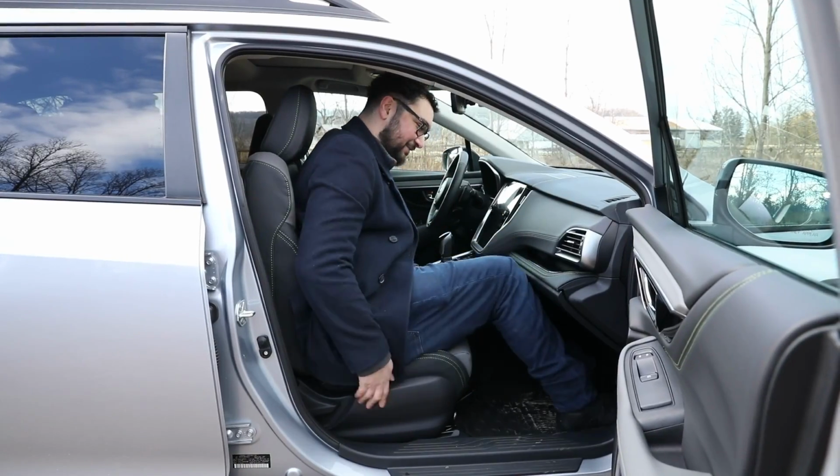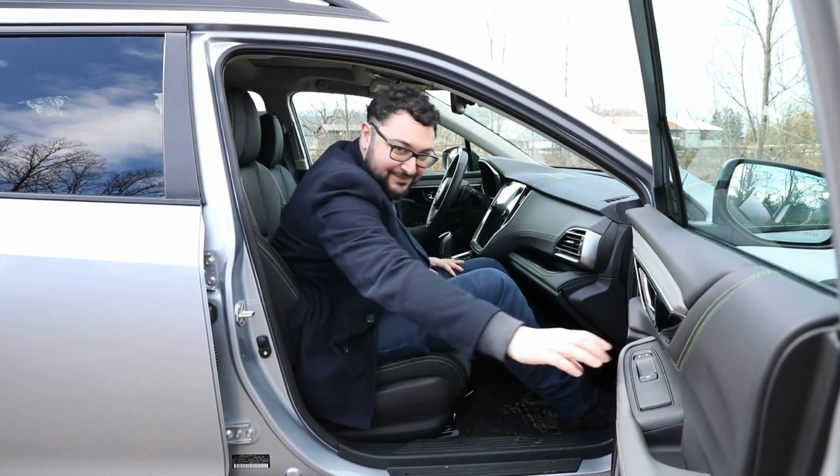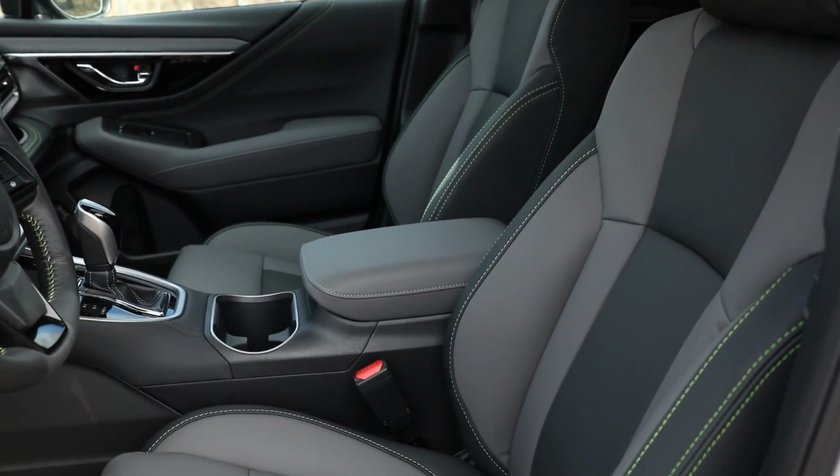A few things to point out in this Onyx Edition is that it doesn't have memory seats and it doesn't have passenger power adjustable seats. Now, with those complaints out of the way, I will say that there's plenty of space in here for myself, and I can probably sit behind myself with no problems. In addition to that, I mentioned that this is a family-friendly vehicle, and you can put a rear-facing car seat behind the passenger seat without having to impact that passenger seat's legroom.